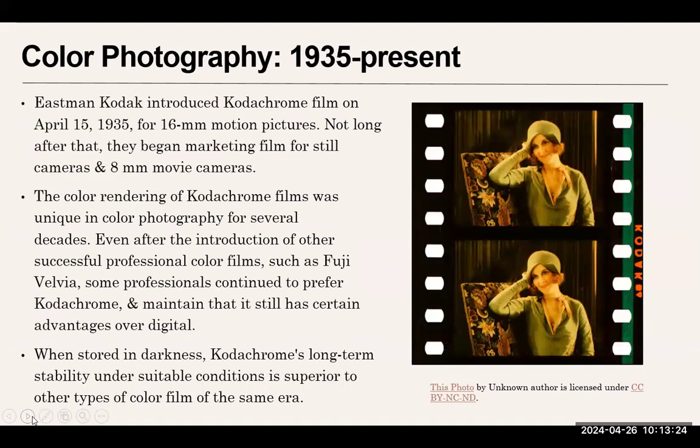Now, color photography. There are examples in earlier times of color photography, but in 1935, Eastman Kodak introduced the Kodachrome film on April 15th, and this was for 16mm motion pictures. Not long after that, they began marketing film for still cameras and 8mm movie cameras. The color renderings of Kodachrome films was unique in color photography for several decades.